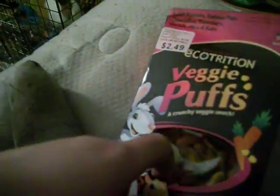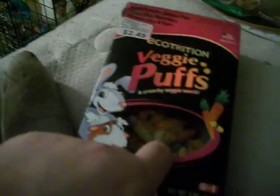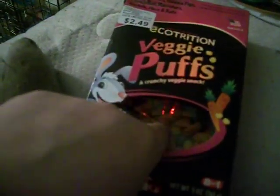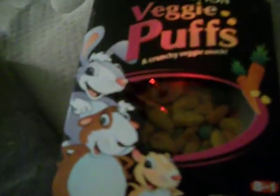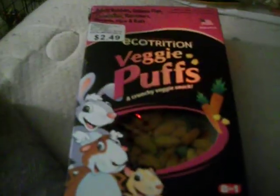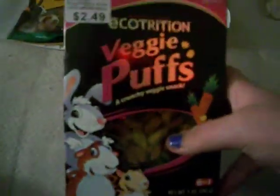I definitely, for guinea pigs, would not recommend giving more than 2 or 3 of these a day at the very most, and even that's kind of stretching it. It's not that they're terrible, because they're not sugary or anything like that. But I'd say maybe 2 or 3 for your rabbits, and maybe 1 or 2 for your guinea pigs. That's just my advice, but I don't know, because it doesn't have a true serving recommendation on it. It says it's made in the United States, even though it's got French written up on the top there. So yep, that was $2.49.